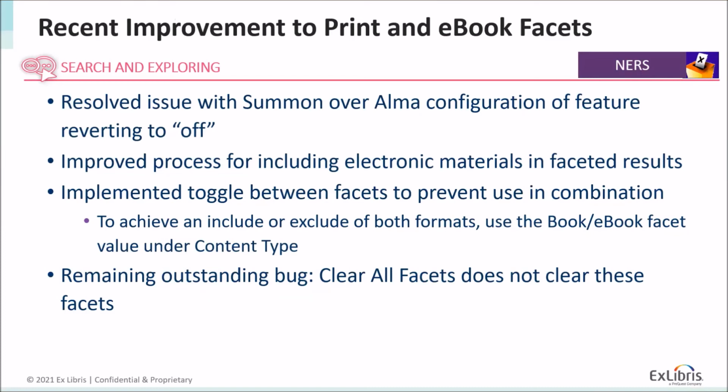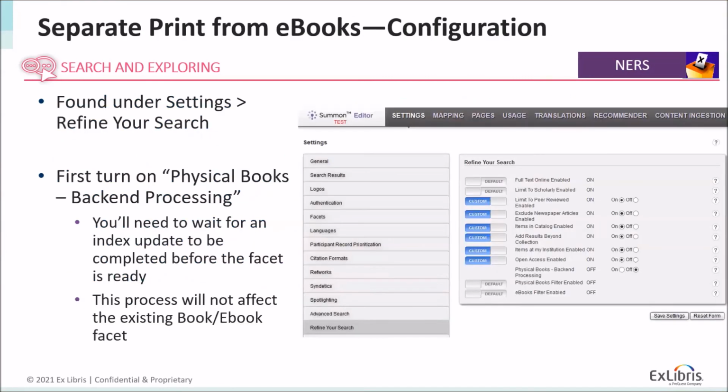There is one remaining outstanding bug we're working on fixing right now. And that is that with the new toggle back and forth between the two facets, if you hit clear all facets, it will not clear that particular facet. The only way to clear that, and you can still clear it, you just need to uncheck it. So just click on it again and that will remove it. We will address that as soon as possible. But again, if you can, please go out and take a look at this.